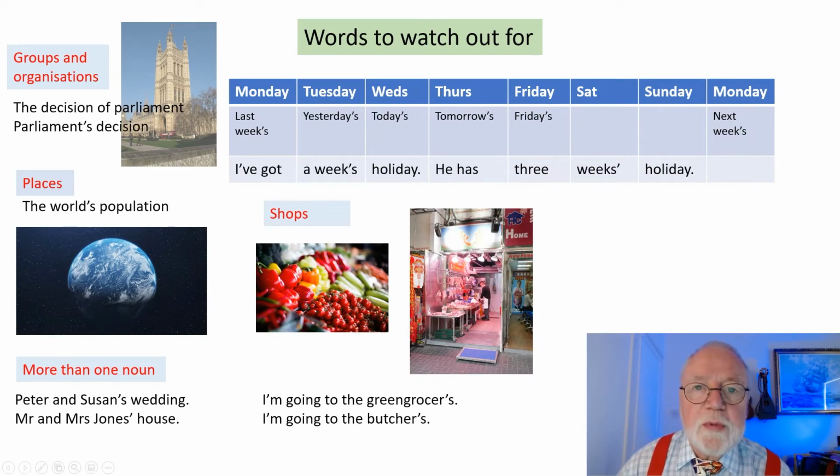If I'm going to a shop in England, I tend to say, I'm going to the greengrocer's. Notice the apostrophe at the end. Not the greengrocer's shop, but I'm going to the greengrocer's, or I'm going to the butcher's.